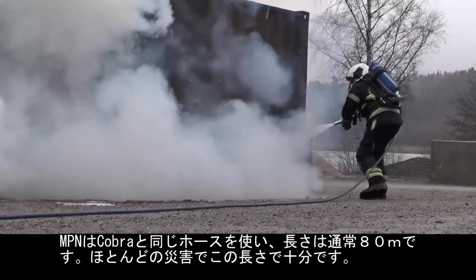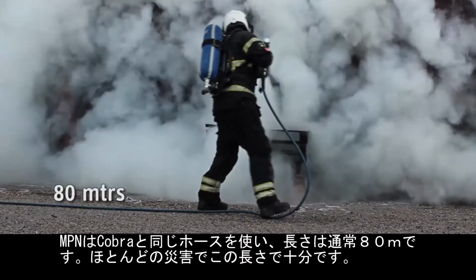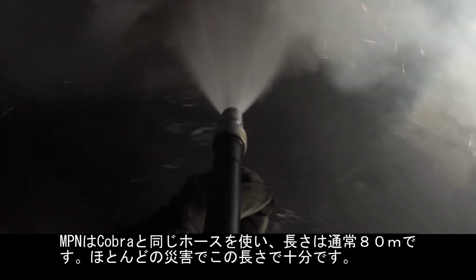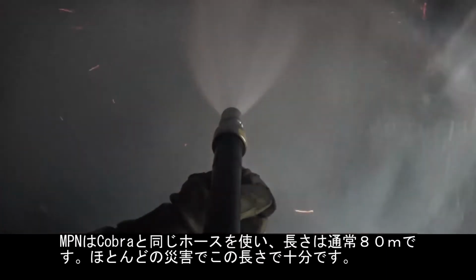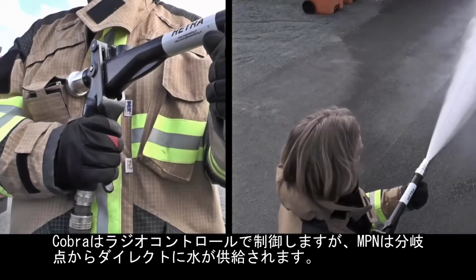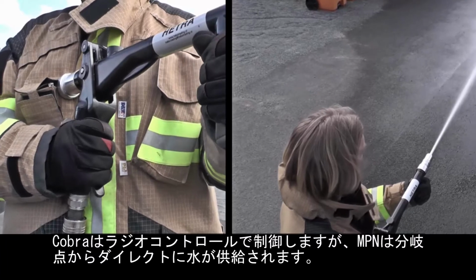The MPN uses the very same hose as the Cobra, typically 80 meters long, which minimizes weight and space required on a vehicle, but still provides a range of operations sufficient for most incidents. Radio control, as normally used with the Cobra, is not required when working with the MPN, as it operates hydraulically directly from the branch.